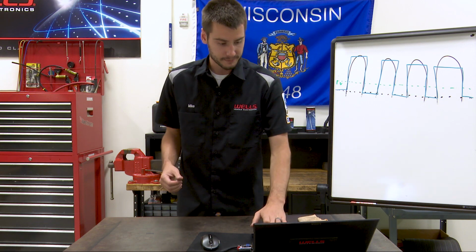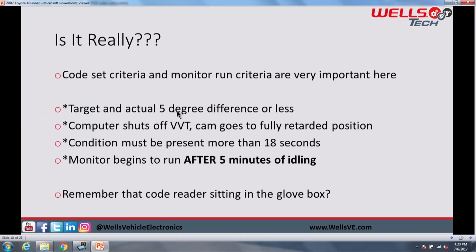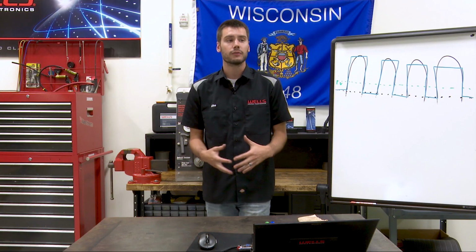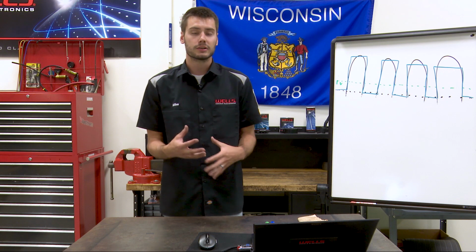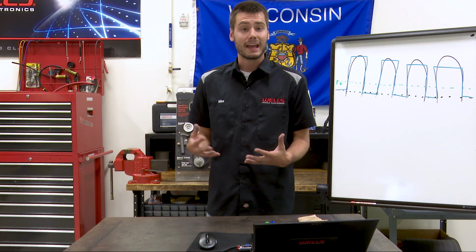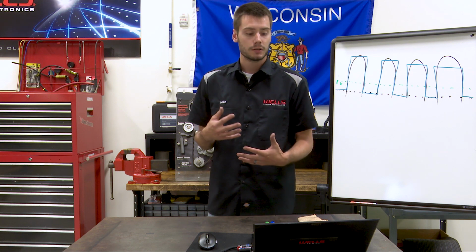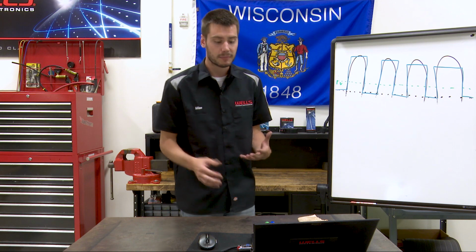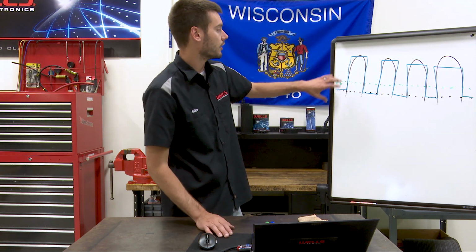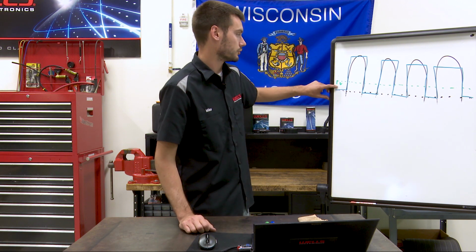Well, if we look back, the target and actual should be 5 degrees difference or less. We need to have an understanding of what 5 degrees looks like in time on a lab scope. We need to be able to correlate a crank angle amount to a time window. So we need to figure out, and again, this is speculation, exactly where this threshold is.